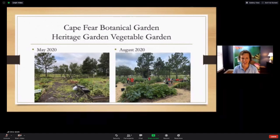So this happens also because, you know, we have to remember that we are still in a pandemic, and it's very difficult for people to get out, but holding onto volunteers and having a garden actually be worked all the time, it takes a lot of effort. It's a lot of fun, but it does take some consistency. So veggie volunteers, this is a great opportunity.